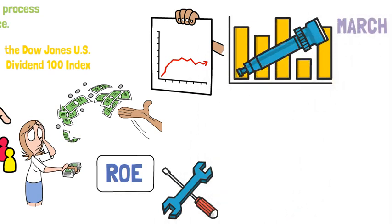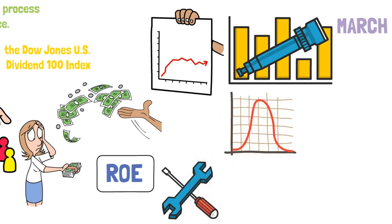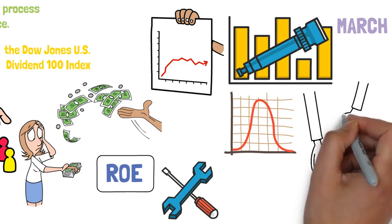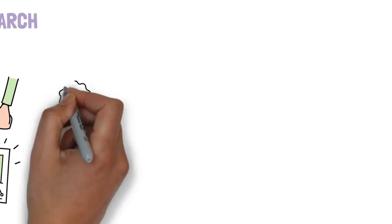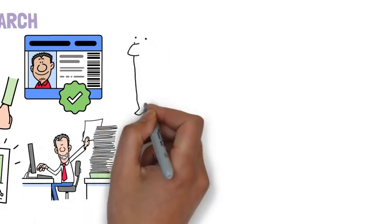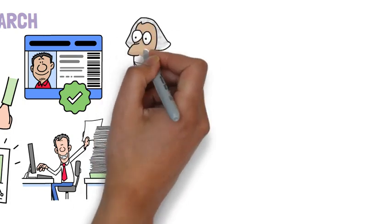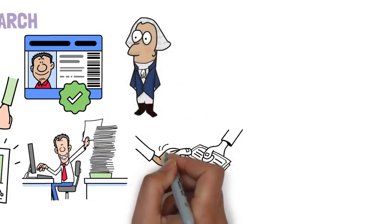Once a year, usually in March, the index undergoes a brutal rebalancing process. During this time, stocks that no longer meet the high standard are summarily purged, while new ones that pass the screen are welcomed into the portfolio. This seemingly simple procedure has enormous consequences, as the market itself is never static, and the outcomes of these rules-based decisions can differ wildly from investor expectations.